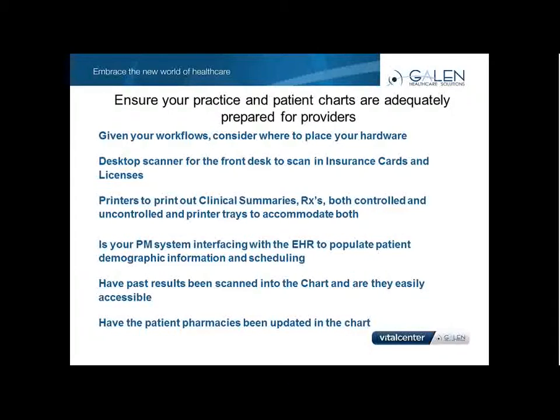And lastly, results won't be in the EHR as discrete data because you haven't had a system, right? So you don't have your order results interface up. So that's huge. You're going to want to make sure that the patient's past results have been scanned into the chart viewer and they're easily accessible.